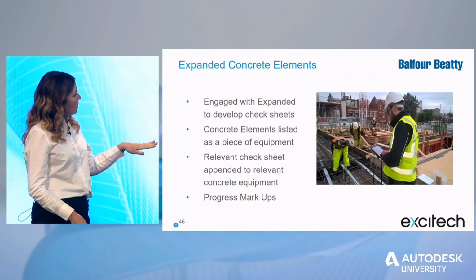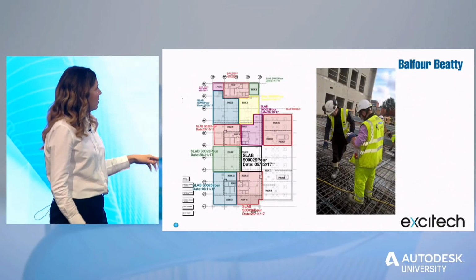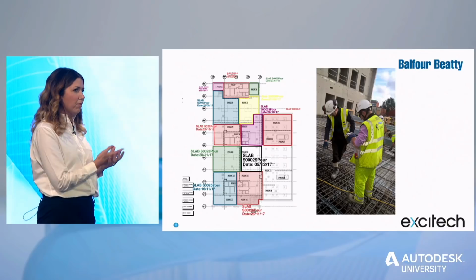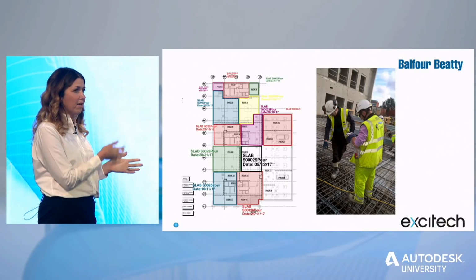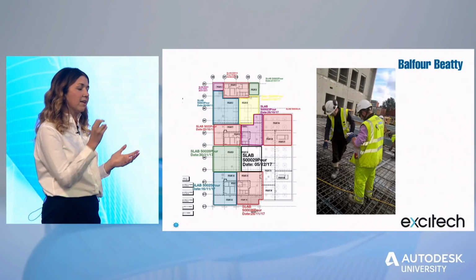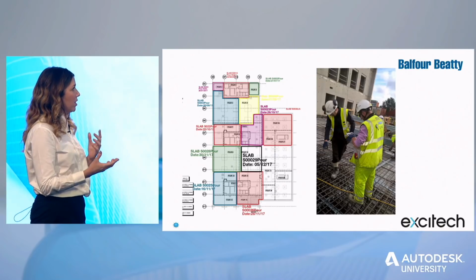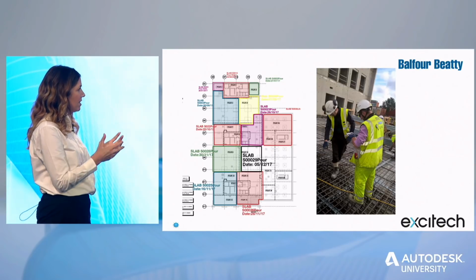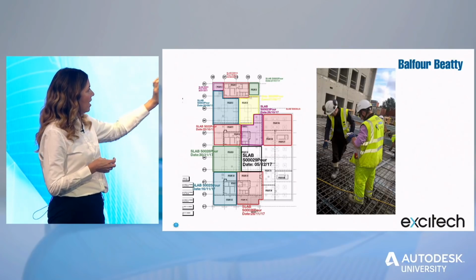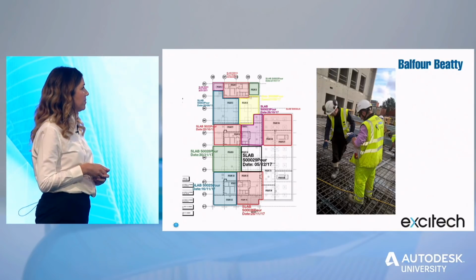So then it went on to the progress markups. On the next slide, Steve. So we were able to identify by using our plans. We had a number of reference plans that Expanded used, and they would mark up the pour number, the date, and then link the equipment to that particular pour. So we were then able to link all of that fantastic data, photographs, anything we could append to those check sheets, and trace back if there was ever any issues with any of those concrete items.